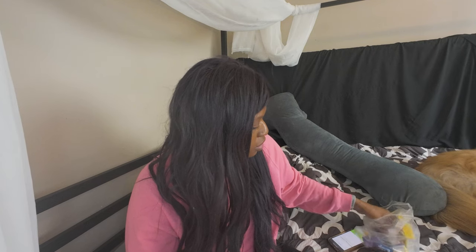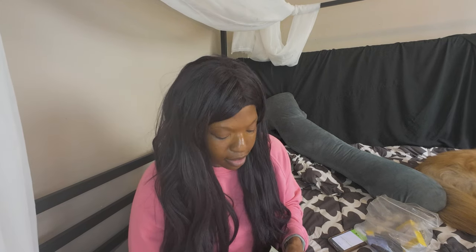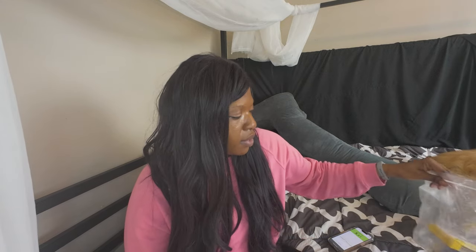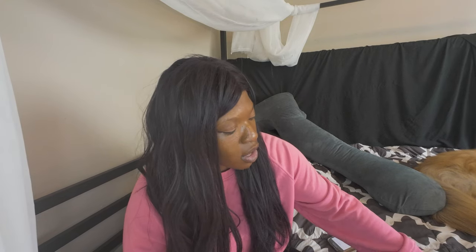I'm running out of ketone strips, so I might have to get some. I might order the urine ones, but the urine one isn't accurate. The most accurate one is this, so why would I waste money on that when they both cost the same to get a refill? A pack is like 25 and the urine one's like 25, so I might as well get the one that's a little more accurate. So I'm going to test my blood ketone levels to see where my ketones are.